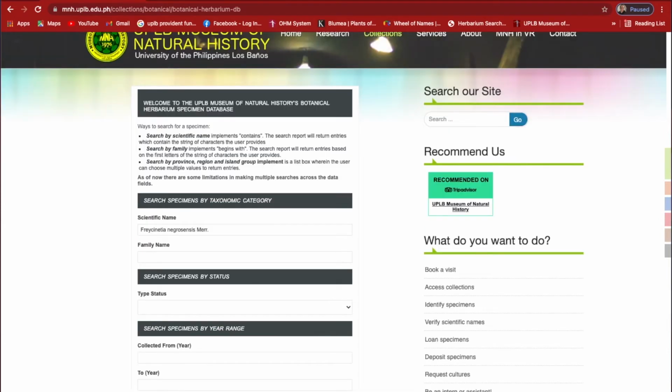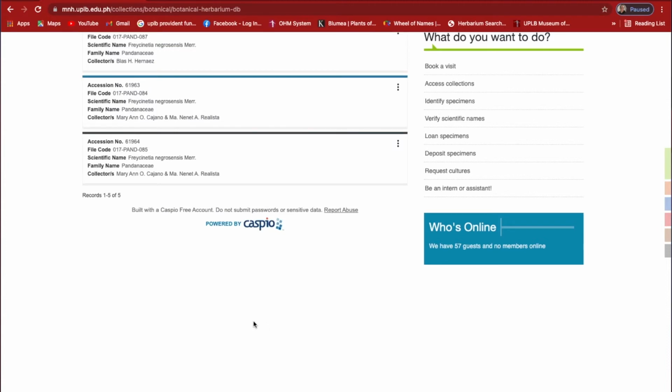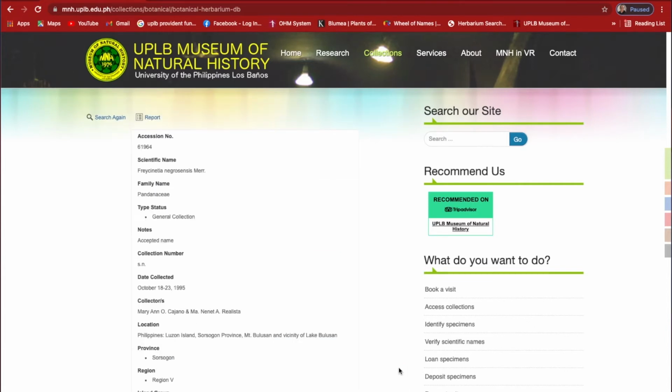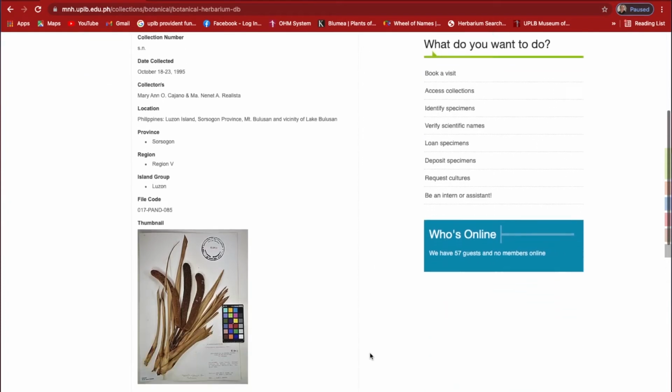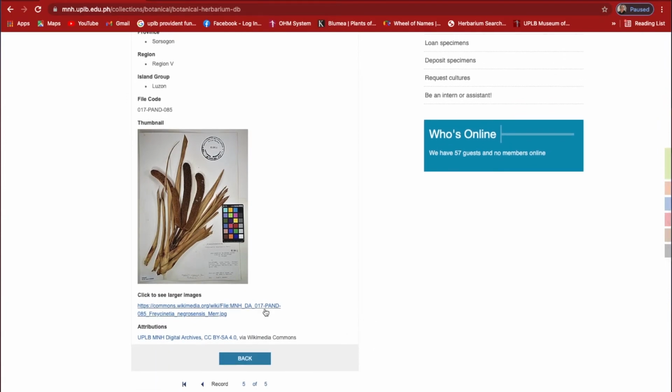Say for example, you want to search for specimens of Racinichia nigrosensis. Under the scientific name, type Racinichia nigrosensis and then click search. All specimen records for this species will then appear, and you can choose which specimen you want to view. All information associated with the specimen are then displayed, including an image of the specimen, as well as a link to the image file at Wikimedia Commons.